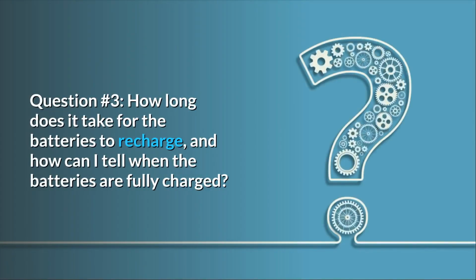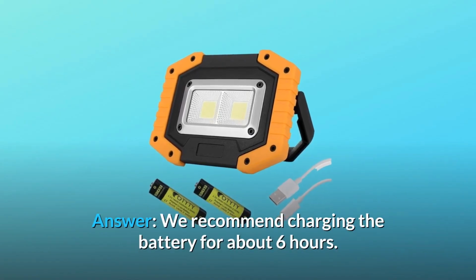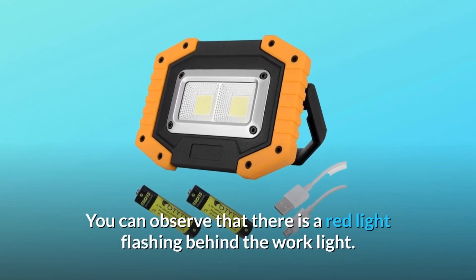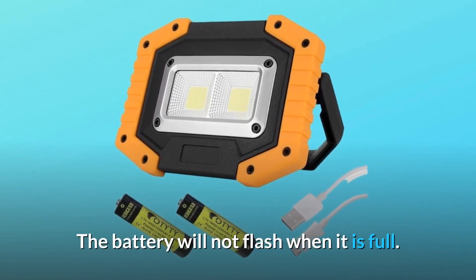Question number 3. How long does it take for the batteries to recharge, and how can I tell when the batteries are fully charged? Answer. We recommend charging the battery for about 6 hours. You can observe that there is a red light flashing behind the work light. The battery will not flash when it is full.